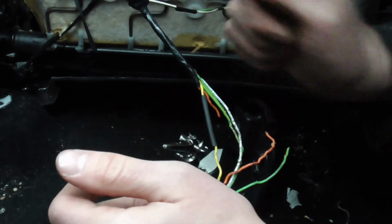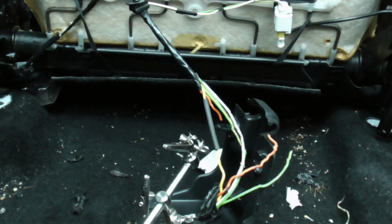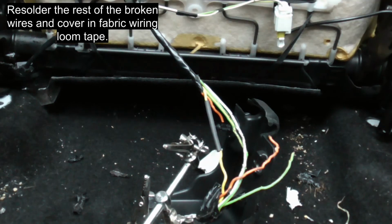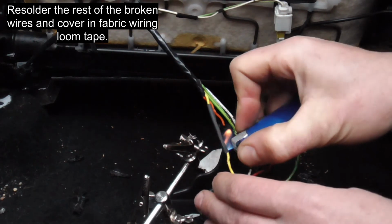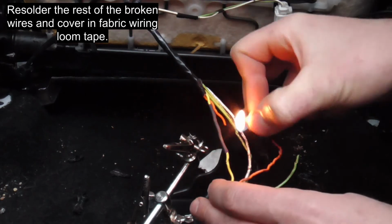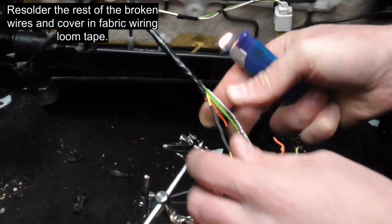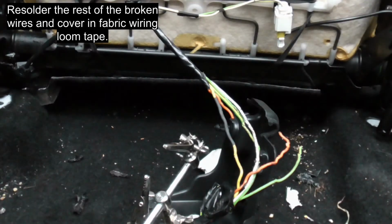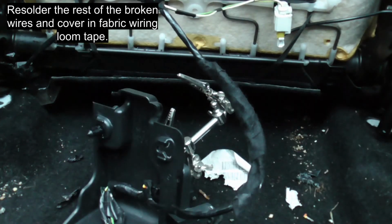So, and I'll shrink wrap that now. I need a lighter. It has got gas in it. Looks a bit unsightly at the bottom there. I think we're going to have a touch more on it.